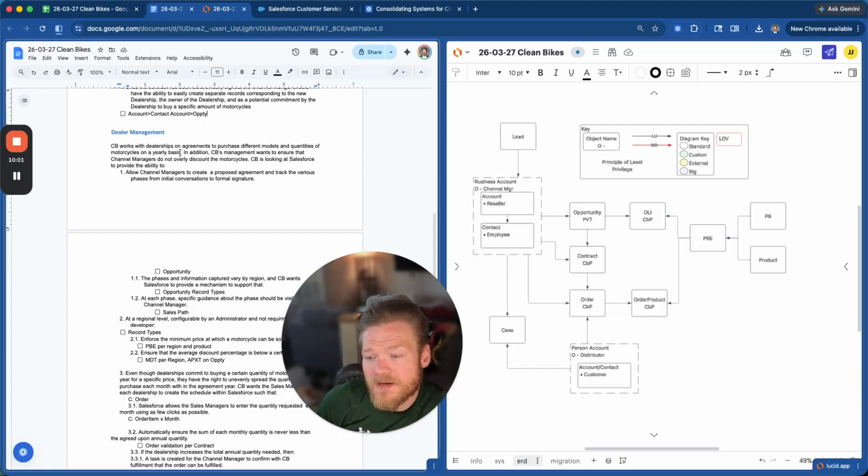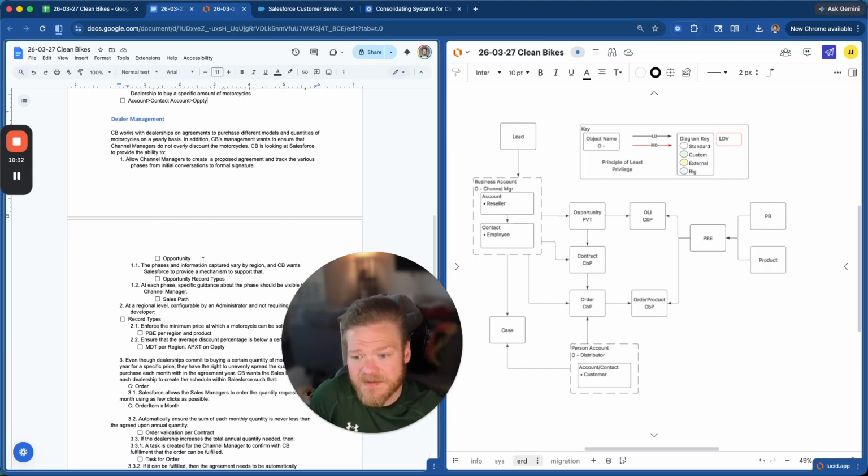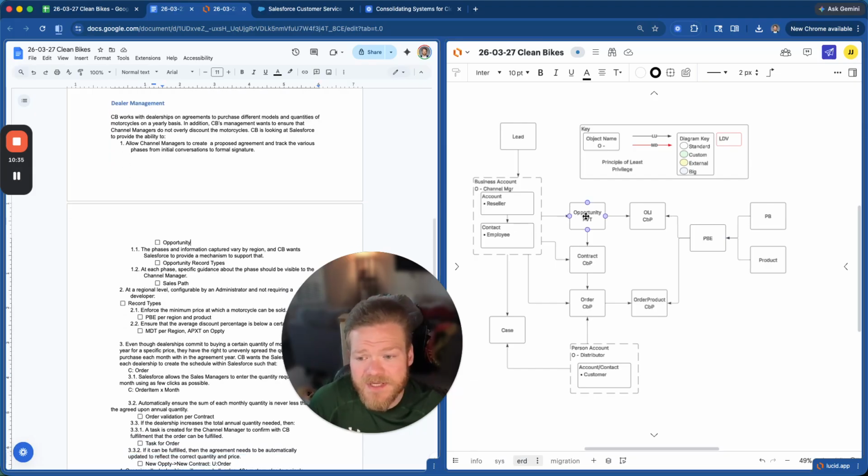They will work with the dealers on purchase agreements, essentially, that the dealerships are attempting to purchase for demand for their customer base. What channel managers will do is create an opportunity that will be a proposed agreement for the various motorcycles that the resellers are attempting to buy. The opportunity will track different stages of the sales process from the channel manager to the resellers.